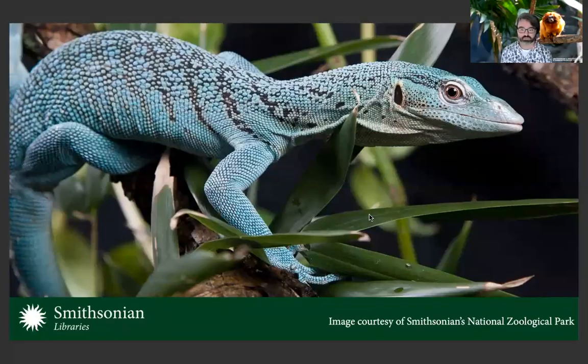But let's go back a little bit and talk about what I do both before and during the pandemic, which is working on literature searches. Gabi has pulled up some pictures for you. This is a varanid. Varanid is a monitor lizard. Komodo dragons are also varanid.